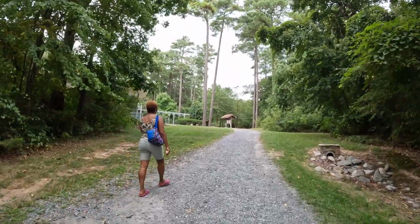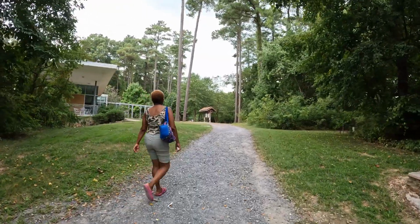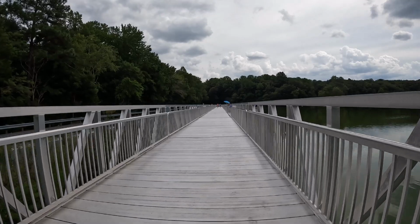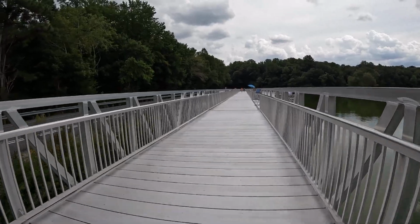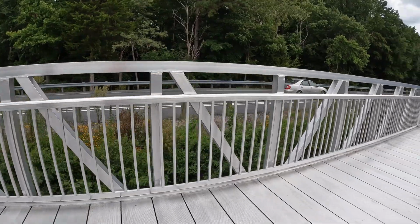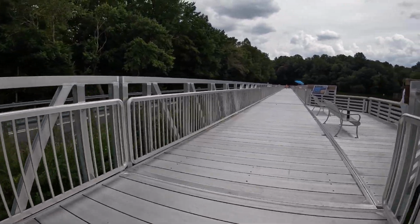Straight ahead, right past the map and down the trail. All right, so we're gonna close out this video by just walking down this little bridge. They actually just built this bridge a couple years ago. It's a nice addition because otherwise it would have been just a side of the road thing. But it's pretty nice.